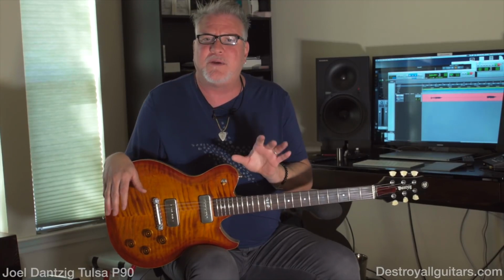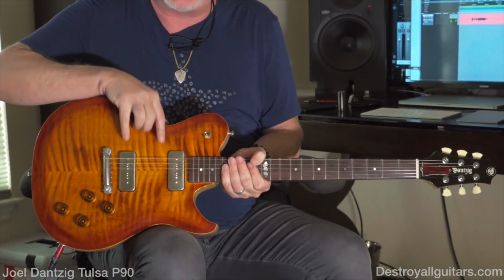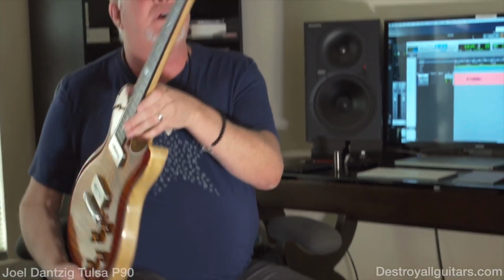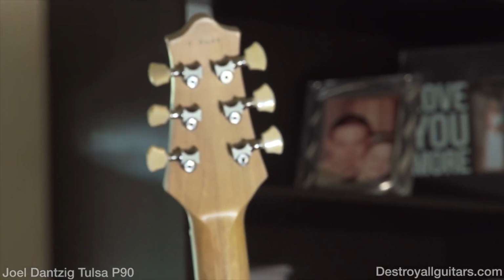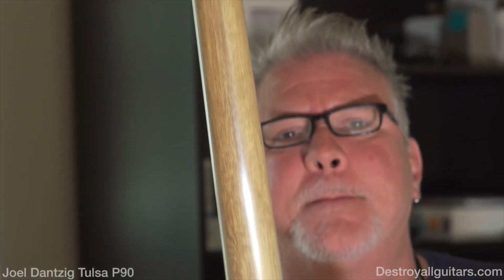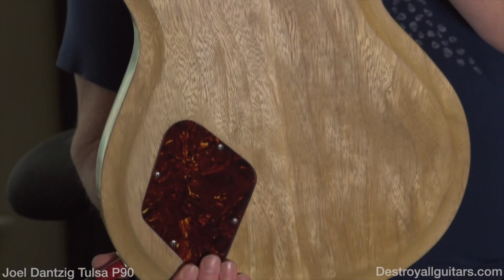So the signal path that you're hearing today, just before we finish out here, is the Dantzig Tulsa guitar, chambered, P90s, beautiful flame top. You've got a Brazilian board, and look at the back, just gorgeous. Hold that steady for me. The back is gorgeous. I'm going to get that nice and slow so we can see the beautiful wood tones. It's worth taking a moment on.